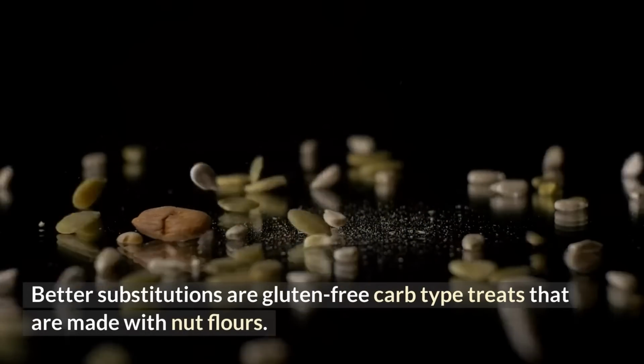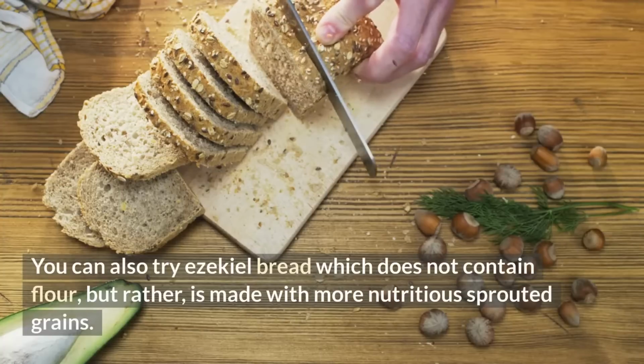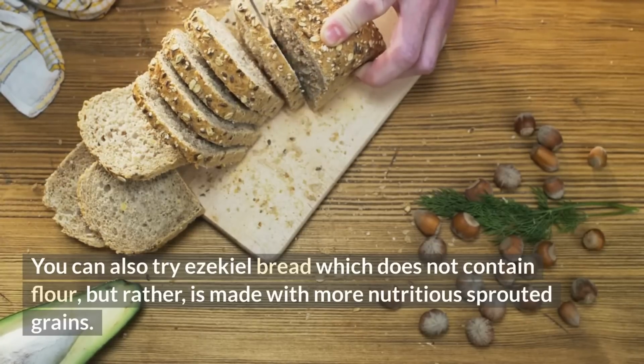Better substitutions are gluten-free carb-type treats that are made with nut flours. You can also try Ezekiel bread, which does not contain flour, but rather is made with more nutritious sprouted grains.